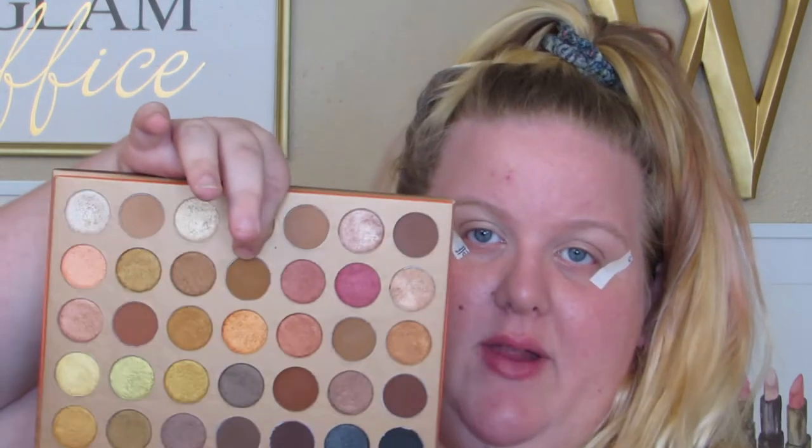But I'm gonna go ahead and give it another try because frankly there are some shades in here I'm dying to use. All right, and we are going to get started. So I think the first color I'm gonna go in with is gonna be in the second row, right in the middle.